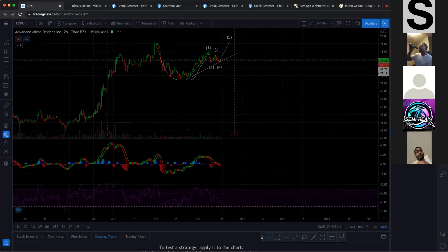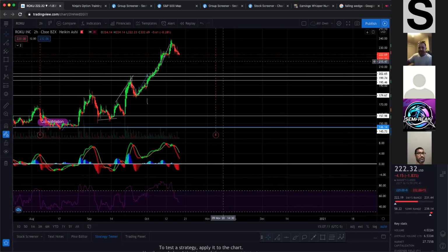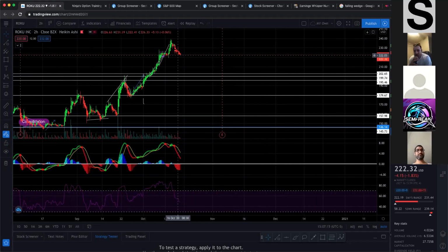AMD cup and handle, yes, it made the cup and handle and broke. Roku, bro, Roku is selling off right now. Yeah, I think it's got a lot of downside. It's got a lot of downside, but the thing is, it's still holding strong.